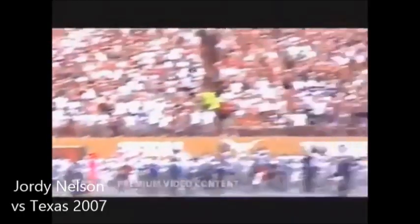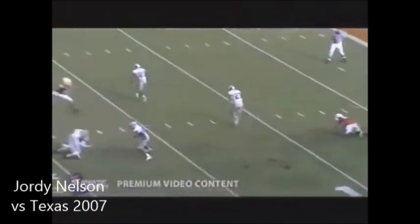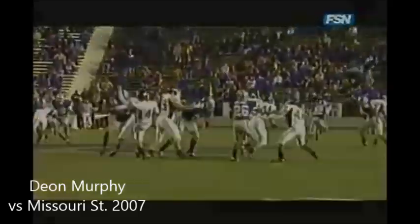Today, not much pressure. Spinning kick here. Fielded at the 11-yard line by Jordy Nelson. He's trying to get to the outside right. He's at the 15, 20. Jordy, 25, 30, 35, 40. Here comes Jordy to midfield, to the 45, 40. He's going to go all the way to the 20, 10, 5. Touchdown, Jordy Nelson for Kansas State.